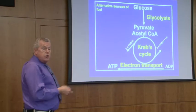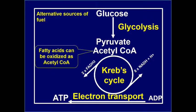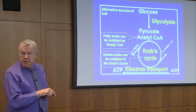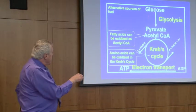We can use alternative fuel sources. And the alternatives can be fatty acids. So when we run out of glucose and glycogen, we should start to burn fat. So we can burn our fats, and this goes straight into making acetyl-CoA, straight into the Krebs cycle. And we can burn amino acids or proteins, which again pop themselves in different locations of the Krebs cycle, and are recycled back through the liver to make more glucose, which forms the substrate again. Burning proteins is very expensive. It's obviously much cheaper to burn fat than anything else, or carbohydrates through glucose.